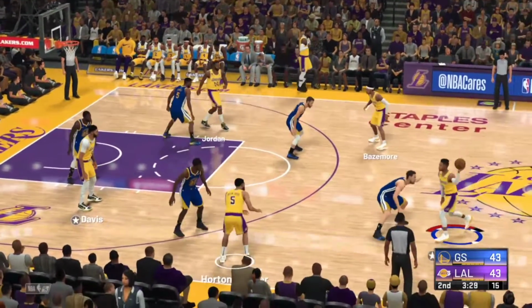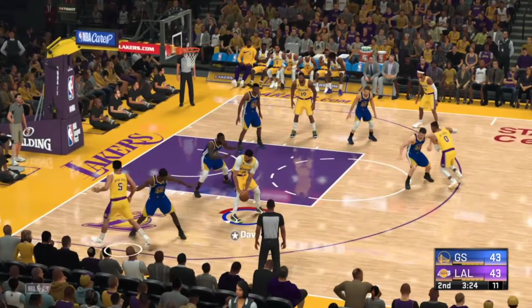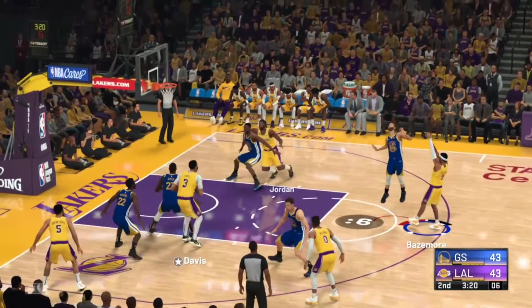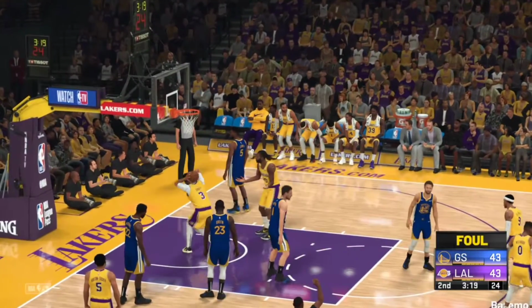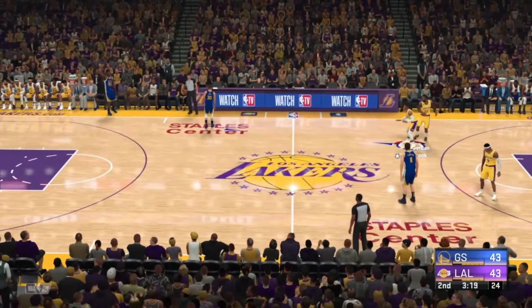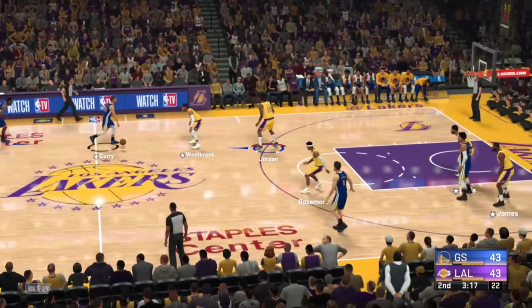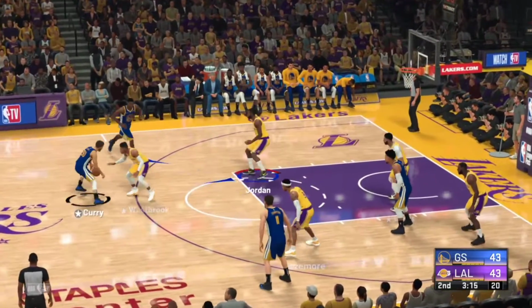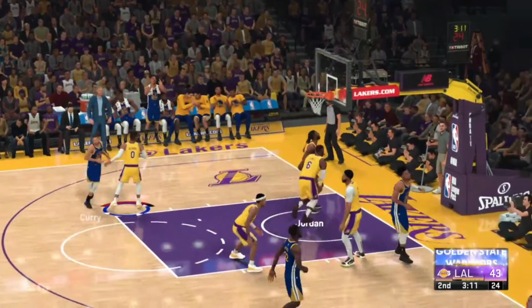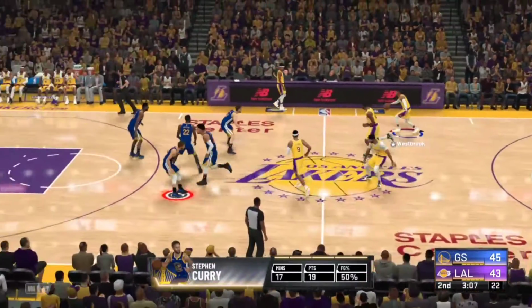Back to Westbrook. Passes it to Davis. Kicks it to Bazemore. Shoots over Curry, and there's the call on DeAndre Jordan. That is his first foul of the game. And the Lakers making a change here. James is checked in. And the Warriors also making a change. Porter's checked in. On its way from Curry for 2. And good. As it just snugs right down through the net.